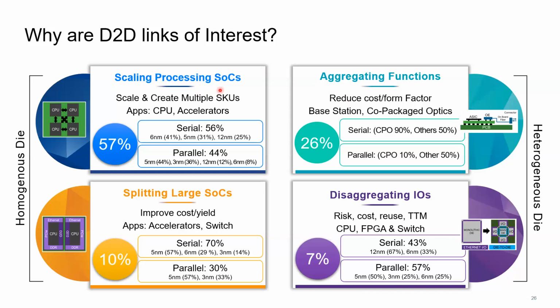So for die-to-die, this shows the deployment. This is our own Synopsys data, which we are making public: 57% of the deployments we see for die-to-die links are to scale processing SoCs. So multiple accelerators and compute engines are joined together in a single package to make a multi-die. This has been done since 2013, 14. It's public news that Apple does it, AMD has done it, NVIDIA has done it. So this is the most well understood implementation.